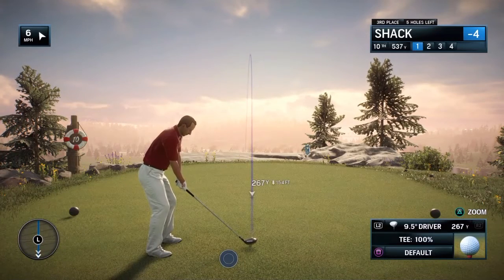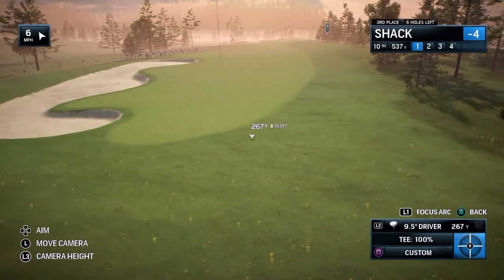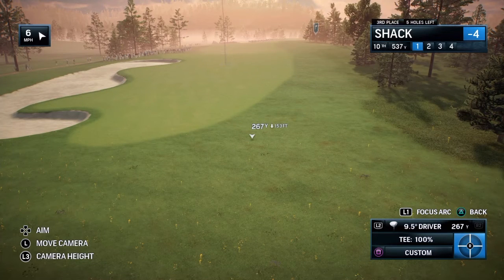Now to the 10th hole. Solid performance, third place so far. Wow, okay. Steady through the middle of the second round. Starting to earn the nickname here, Steady Eddie.